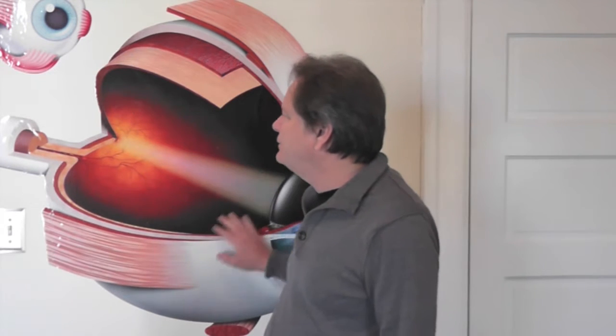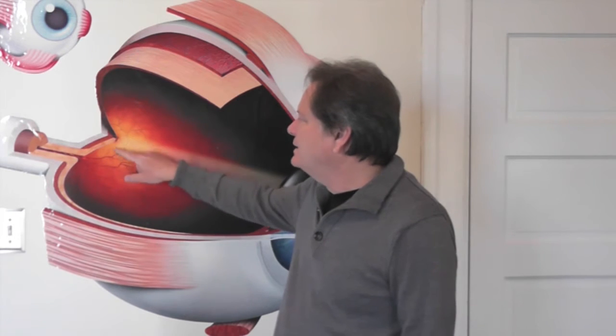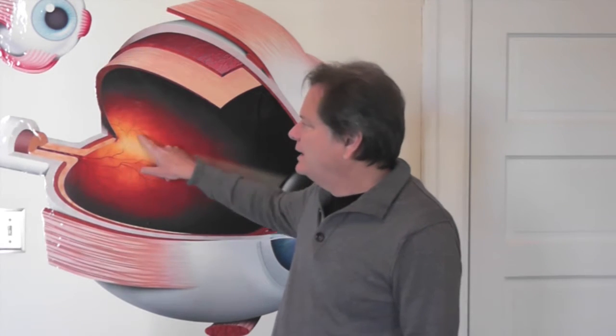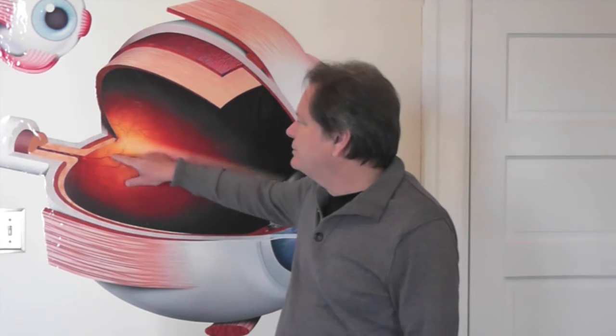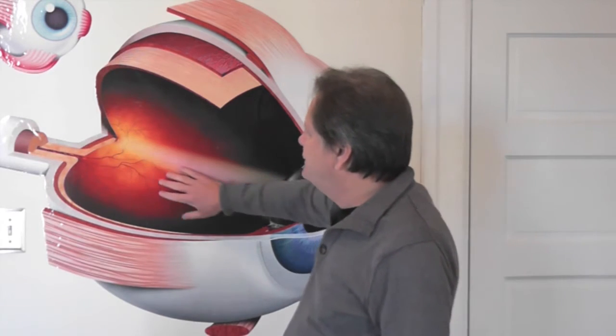And the outside periphery is composed of what are called rods. And the macula in the middle is composed of what are called cones. Cones are responsible for color vision and for fine detailed, sharp vision. So the central vision is essentially macular vision. It's what is sharp, has color. It's what makes up our clear view of the world. So macular vision and central vision are basically the same thing. Okay, that was her first question.